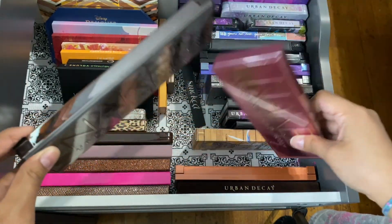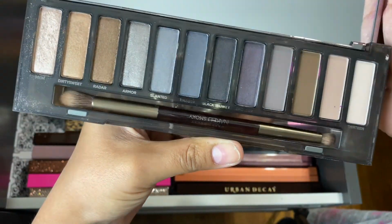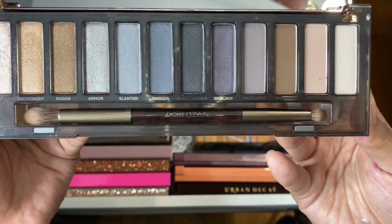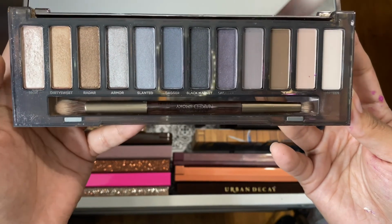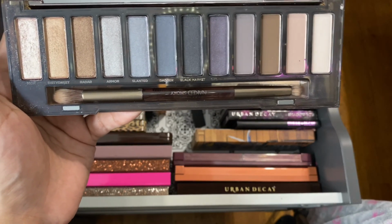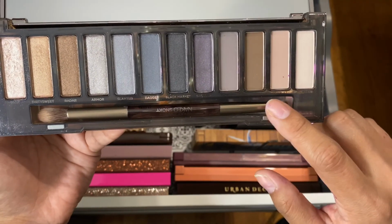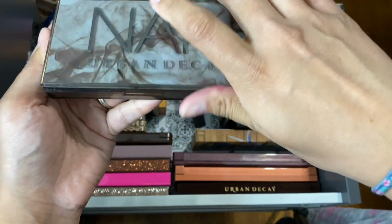And we have the Naked Smoky palette. This one I don't reach for as much as I wish I did, but it does have a lot of smoky shades and cooler tones, which again I bought when I didn't know I didn't like cool tones, but I do keep it around because this shimmer shade is so pretty and I actually use it all of the time. I get a lot of compliments for that shimmer, which doesn't look like much, but for some reason it just looks so pretty on the eyes. So I use that all the time, and then I do use the mattes over here. So that is why I keep it around.